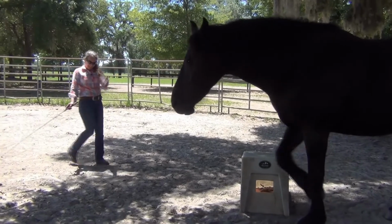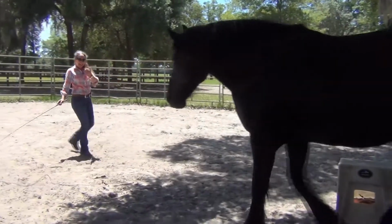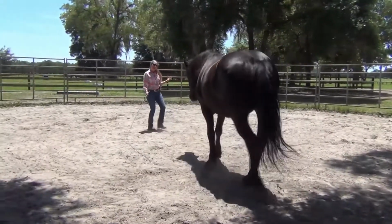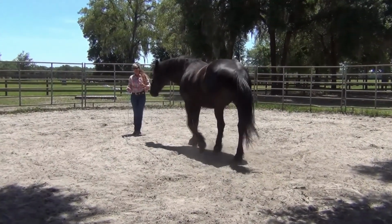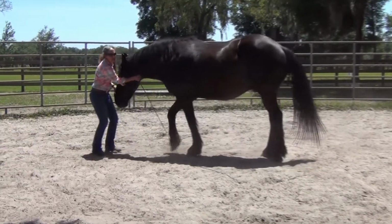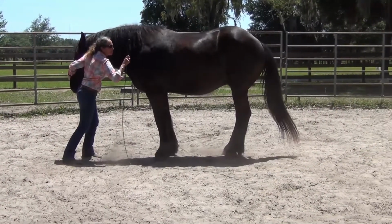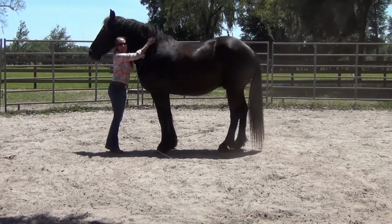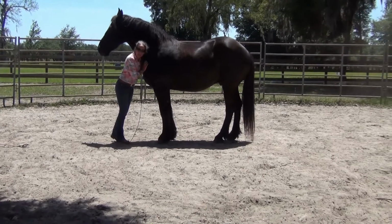Here's pressure right here, and release. Where's the release? In my smile. In my smile. And my reward is my relationship with him. Yeah, that's comfort more than anything. Ugh, comfort. And yes, I want my horses rubbing on me, hugging me, and in my space. It's how they show up in my space.